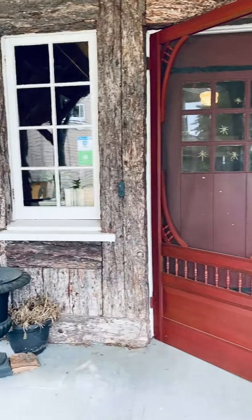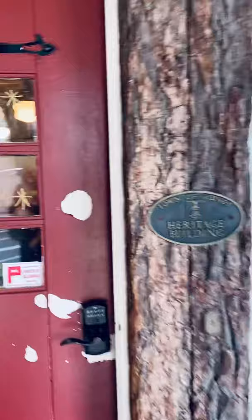So this is the front entrance way into the latch. I guess we'll paint that front door.